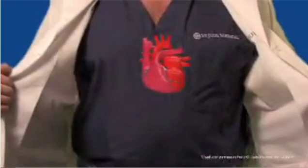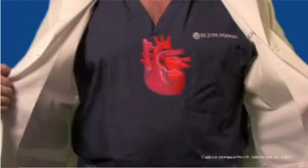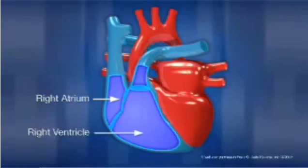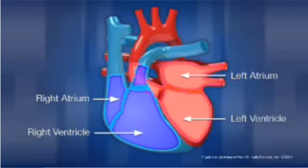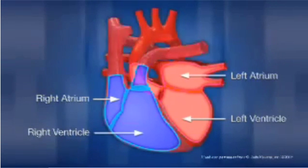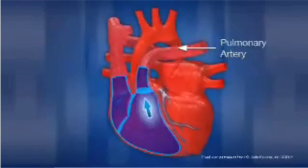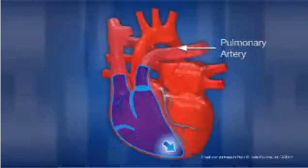About the size of your fist, the human heart is the most important muscle in the body. It can beat more than 100,000 times a day, pumping about 2,000 gallons of blood through a 60,000-mile network of vessels in the body. The human heart is made up of four major chambers: the right atrium, right ventricle, left atrium, and left ventricle. The right side of the heart receives blood that is low in oxygen from veins all over the body. It then pumps the blood through the pulmonary arteries into the lungs where it will become reoxygenated.